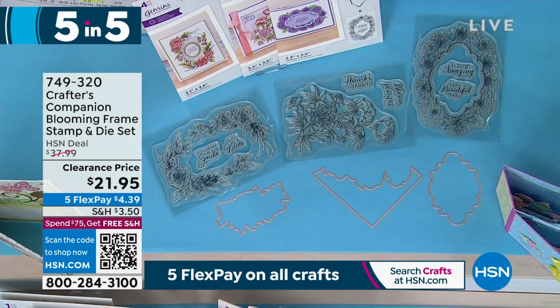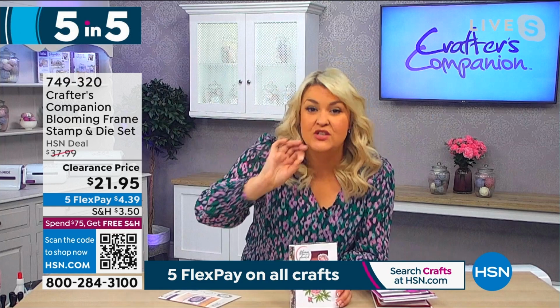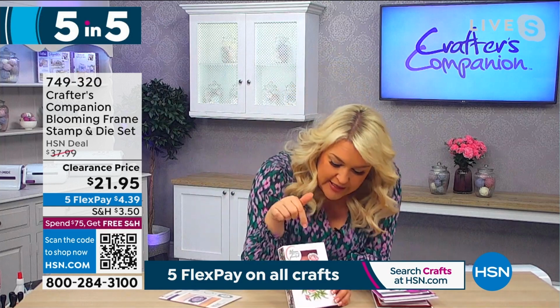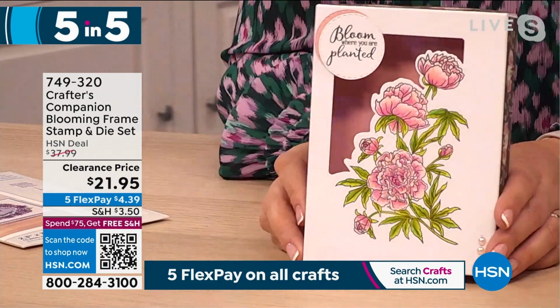What do we do with these, Sarah? Well, what's brilliant, Suzanne, is they are beautiful. They're hand-illustrated floral stamps. So if you like to colour, and I love to colour, you can stamp these out, whether you're colouring them with your pens, with your pencils, they look gorgeous.